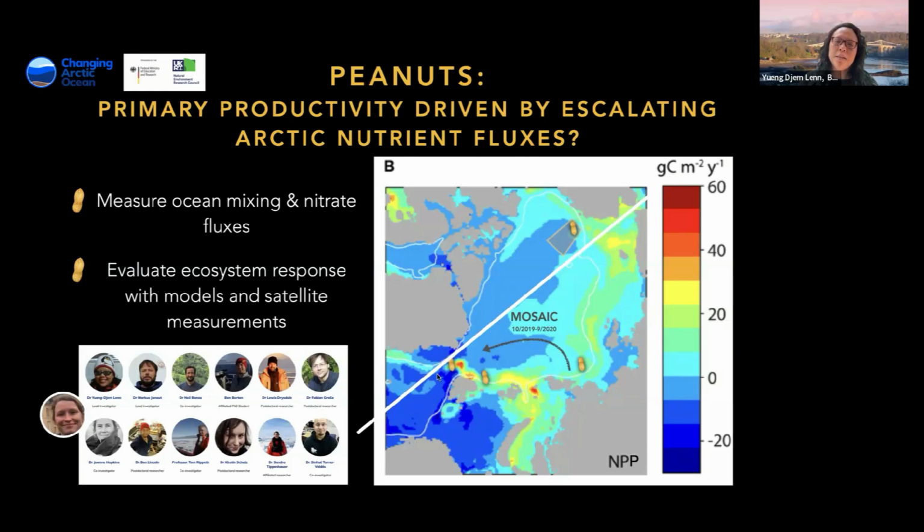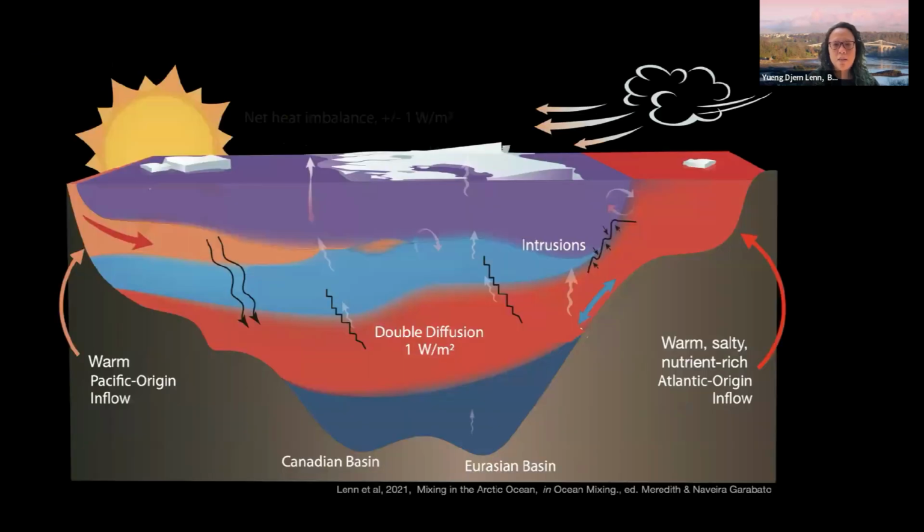Here is a schematic section of the Arctic Ocean showing all the different water masses as you go through the Arctic, from the eastern side in Fram Strait, where you have inflowing Atlantic water, to the western side, where you have an inflow of Pacific water through Bering Strait. This is oriented with the Atlantic on the right-hand side. This schematic picks out a few processes.